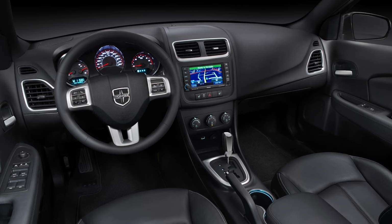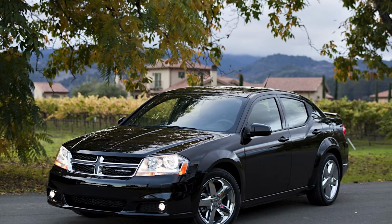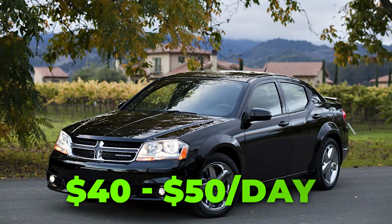But this vehicle, people loved it for the interior. It's kind of a cooler looking car, even though it's older. And it rented out extremely well, still for $40 to $50 a day. I think I bought that car for like $6,500. So it made its money back in less than like 7 months. Completely killed it. No maintenance issues, and I highly recommend Dodge Avengers.